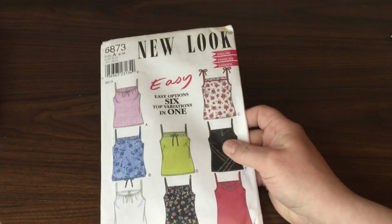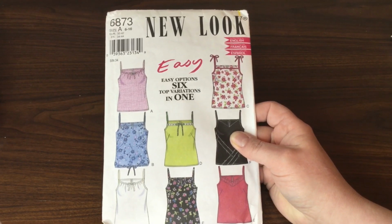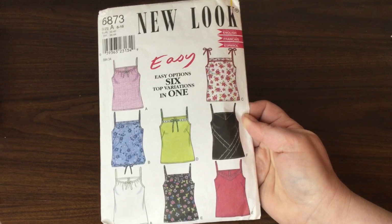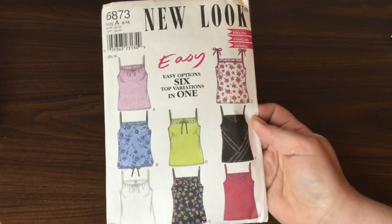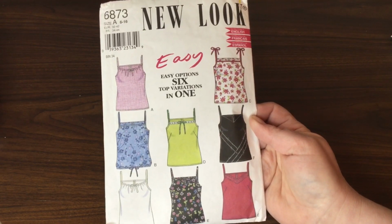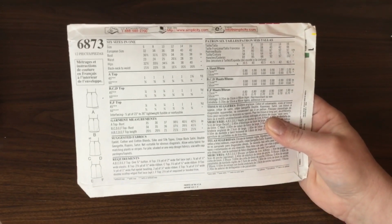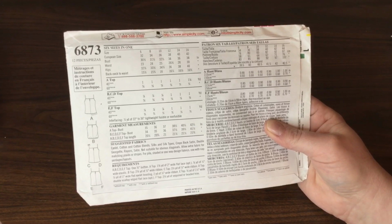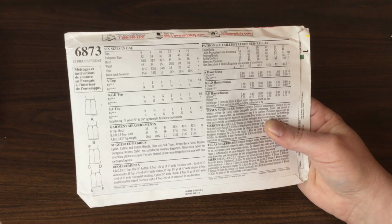Next up is New Look Easy. Easy 6 options in one, and it looks like they're all basic tank tops. It is size 6 to 16, and you can see they're just different variations on a simple, basic tank top or camisole. If I flip it over, 12 pieces. Wow, for a tank top. Different backings. It looks like they're paneled on the back.